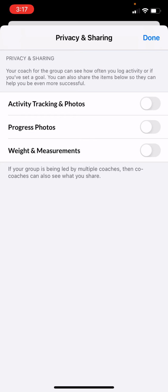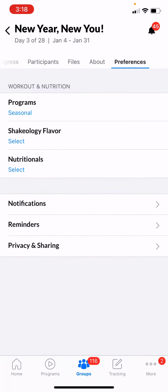Finally, the privacy and sharing area is really important to letting your coach know what type of progress you're making. This is where you'll want to select your activity tracking and photos, as well as any progress photos that you may have taken at the beginning of your program or the beginning of the BOD group, and weight and measurements. Again, this really allows your coach and you to work together to maximize the goals that you've set for yourself, as well as the results you're seeing.